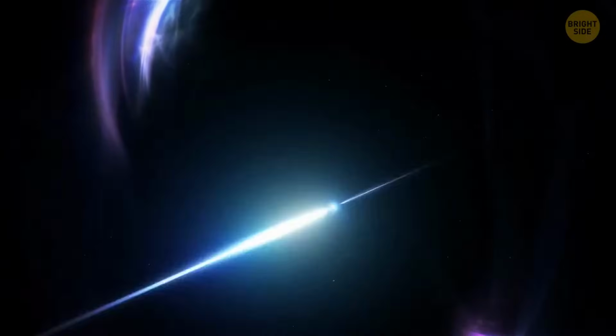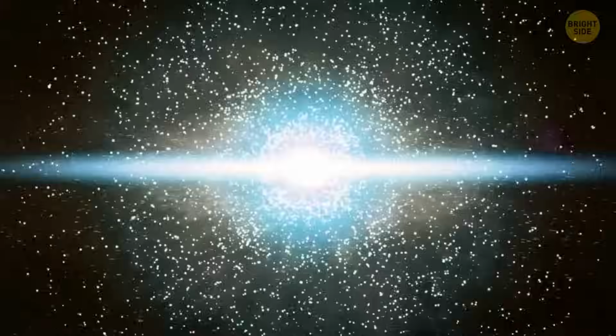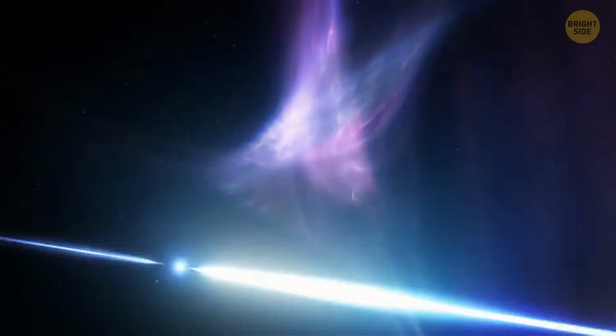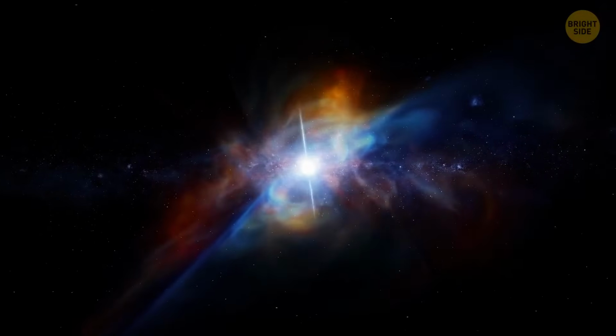Now look at this spinning neutron star. Such a star is a collapsed core of a supergiant star with a total mass of 10 to 25 solar masses. Except for black holes and some hypothetical objects, like quark stars or white holes, neutron stars are the densest and smallest known stellar objects. Anyway, back to this particular star.